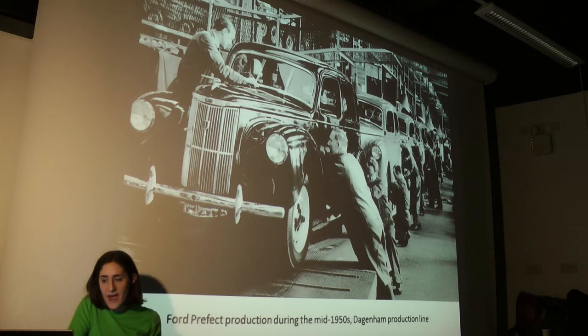And it was so successful that paint actually became a bottleneck. Only Japan black would dry fast enough. So all of the first Model T cars were black, because it forced the company to drop all the other colours available before 1914.